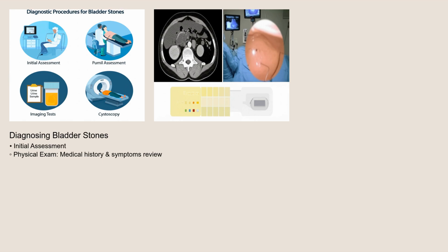Cystoscopy, a procedure where a small camera is inserted into the bladder through the urethra, can provide direct visualization of the bladder and stones. Bladder stones are not generally classified into distinct types, like kidney stones, based on their composition.